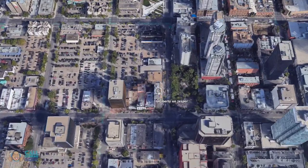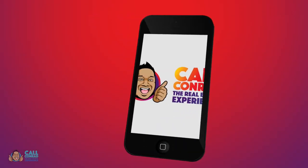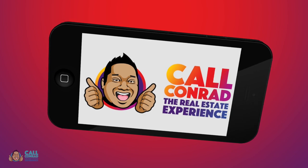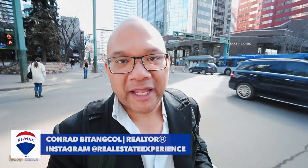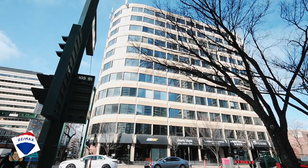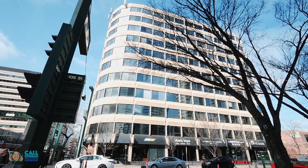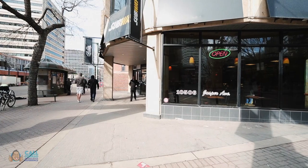I'm coming at you from the heart of downtown Edmonton, where I've got my latest listing right behind me at the Liberty on Jasper Complex. Come with me, let's go check it out. What's unique about this complex is that it was a former office complex that was turned into condominium units in 2002, and they offer really large open floor plans. And right away, my favorite feature, you got a Subway at the bottom. Just kidding, I don't eat carbs.